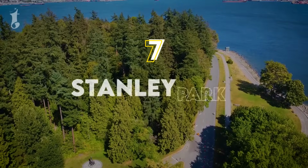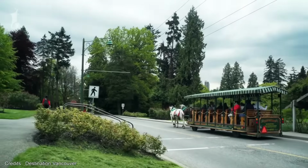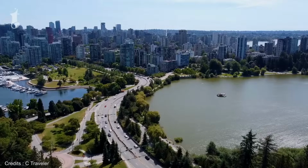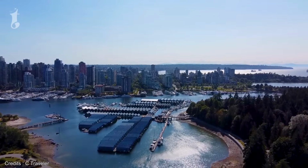Number 7. Stanley Park. Coming in at number 7 is Stanley Park, an absolute must-visit when you're in Vancouver. This park isn't just any green space, it's a vast 1,000-acre urban oasis where the city meets nature. From its lush forests to its stunning waterfront views, Stanley Park truly is the heart and soul of Vancouver.